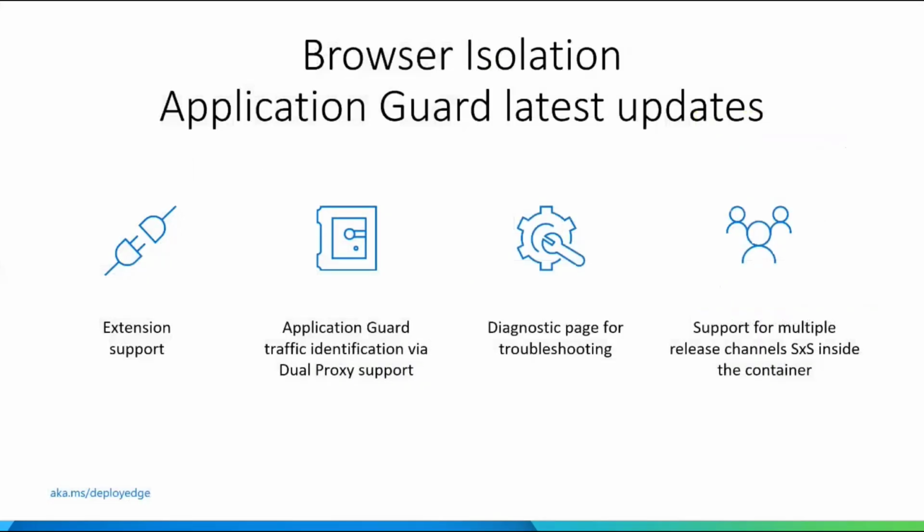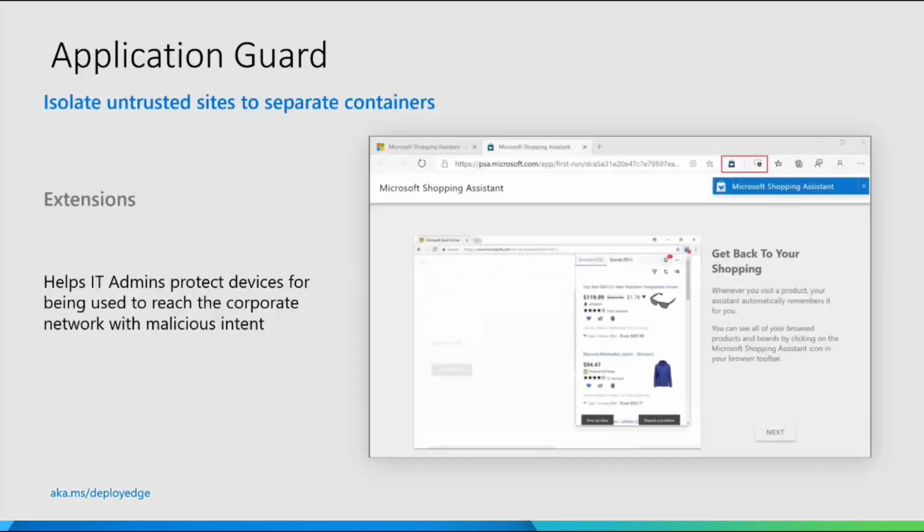Some improvements that we have made in AppGuard based upon feedback from customers. We've expanded into extension support, and I'll go through these. It's very hard to be on the internet without an extension. So this helps IT admins protect devices from being used to reach the corporate network, and the extension is available in AppGuard. As you can see up here in this red box, you've got the AppGuard symbol, and then an extension has been installed there.